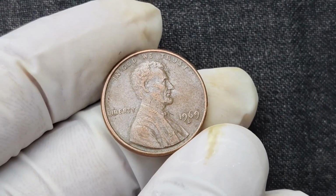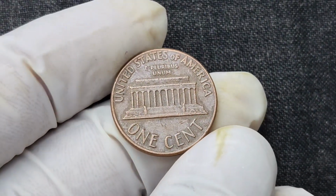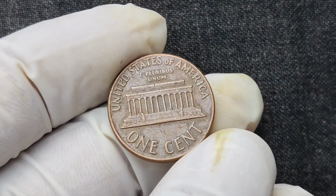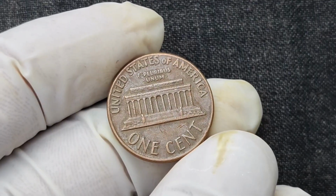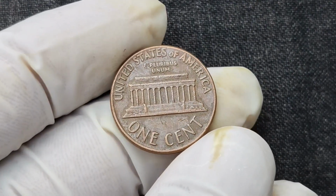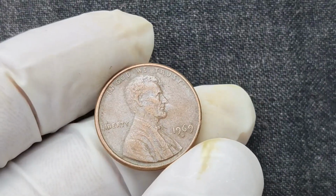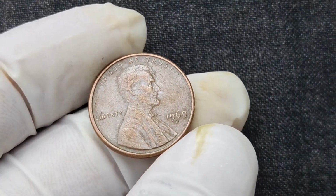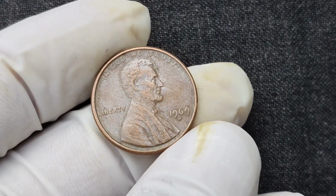You're probably wondering how to spot this million-dollar penny. Well, that's where the fun begins. You're not just looking for any 1969 D penny. You're looking for the double die error. So, what should you be checking? The most obvious sign is in the date itself, where you'll notice a slight doubling in the numbers. Then, look at Lincoln's face and the lettering again. If it's doubled, you're in business.